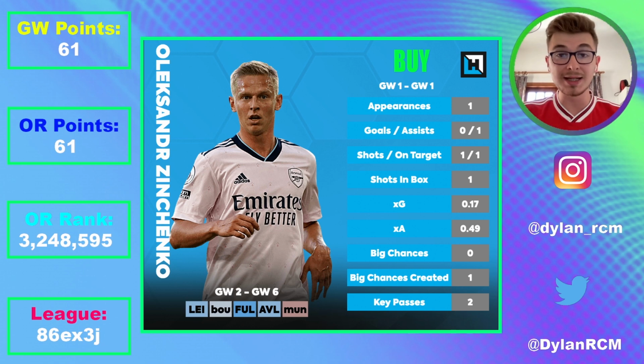You look at the stats, they're pretty decent considering only one game. His expected assist is already almost 0.5, 1 big chance created, 2 key passes, and the assist for Martinelli was very impressive. It was a nicely worked set piece from Arsenal. Poor defending from Crystal Palace, but Sinchenko was very impressive. He also had a shot in the game, which was parried out by Guaita. So Sinchenko for me is one of the best 5 million defenders at the moment.